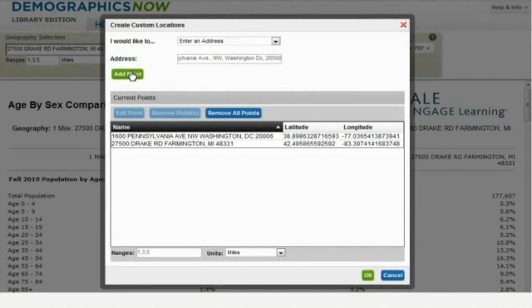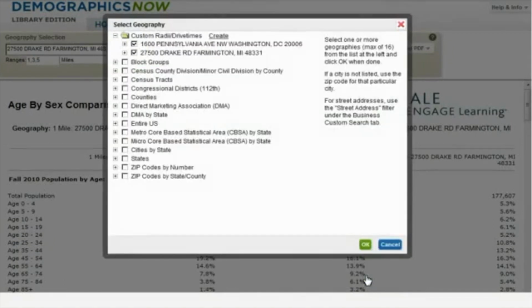For this example, I am comparing specific addresses to compare the demographics of the two locations. However, you can choose any of the other options in the Select Geography category, such as zip code, counties, metro CBSAs, to compare to as well. So you can compare a city to a state to a county, for example. They do not have to be identical geography types. After you type in the address or addresses that you want demographic details for, simply click on OK, and the default demographic details related to age and sex of the population for these locations will display.